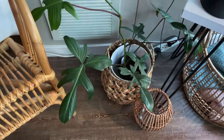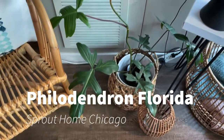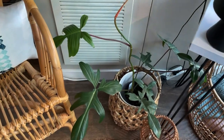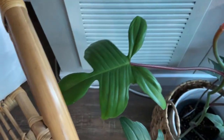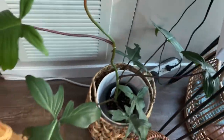And then down here, I have my Philodendron Florida. I got this guy at Sprout Home here in Chicago last summer. And it was just these lower leaves down here. And since then, it's given me this big leaf. This one is the newest one. I have one that's just popped over there, and then a couple of those taller ones there as well.